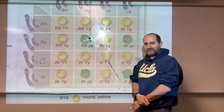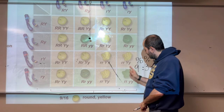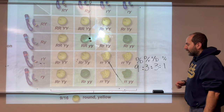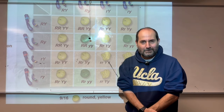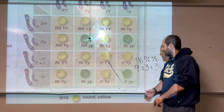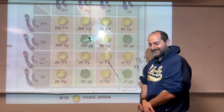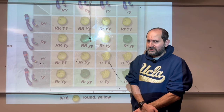How many are recessive? So wrinkly green, just this lone one over here. So if I were to ask you, what is the phenotypic ratio of Mendel's dihybrid cross, what would you say? 9, 3, 3, 1. And do you see why now? Isn't that neat? Now, by the way, do you think I'm going to ask you what the genotypic ratio of a dihybrid cross is?